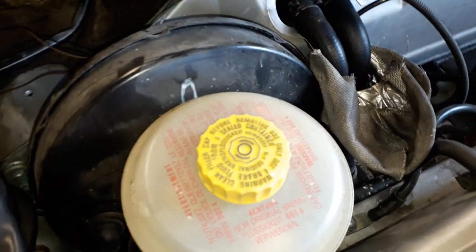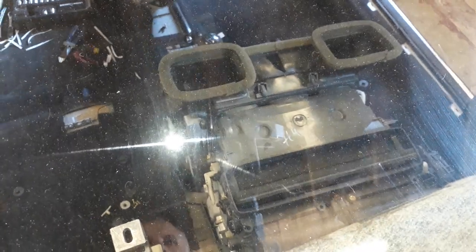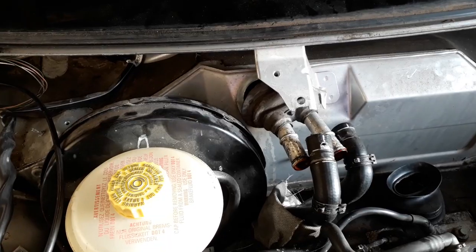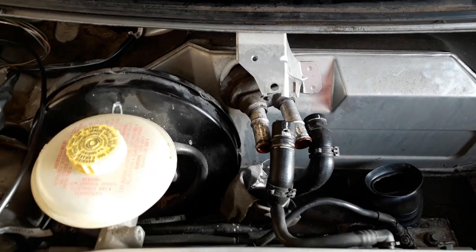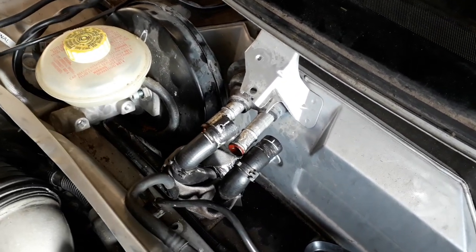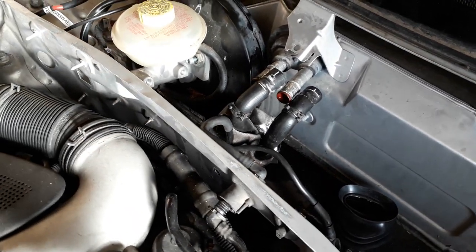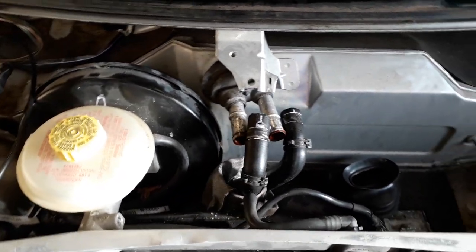I'll just disconnect those. And then this blower unit should come out of the car. With the magic of editing, it's done. What you don't know is that took me about 30 minutes of WD-40 and grunting and grinding to get them off.